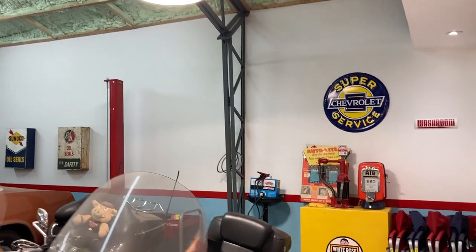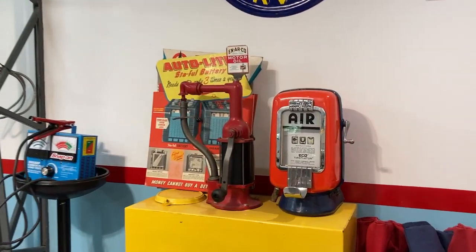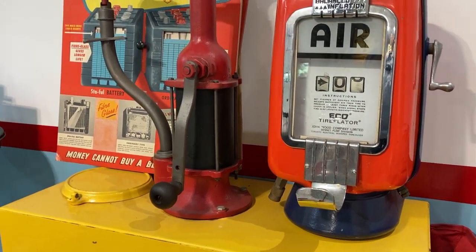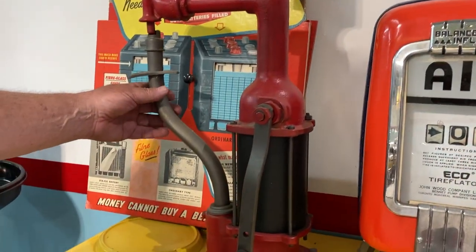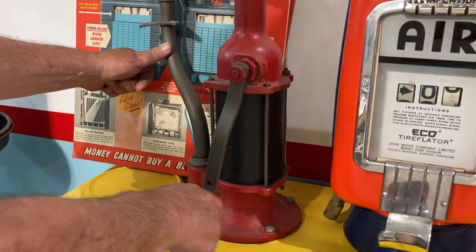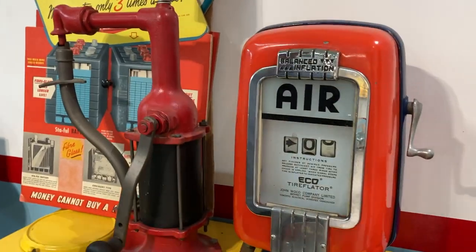Wow. I actually love the air pump. Yeah, it's an old air dispenser they had at gas stations. You used to go get your air free. What's this one then? This is an oil pump. You put your glass bottle under here, which I don't have, and you just wind this up and you get the oil at service stations. So this would be full of oil.